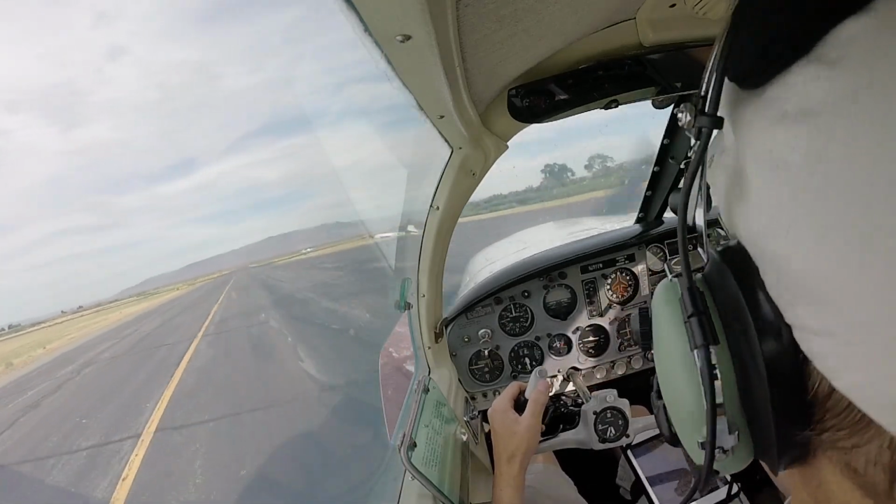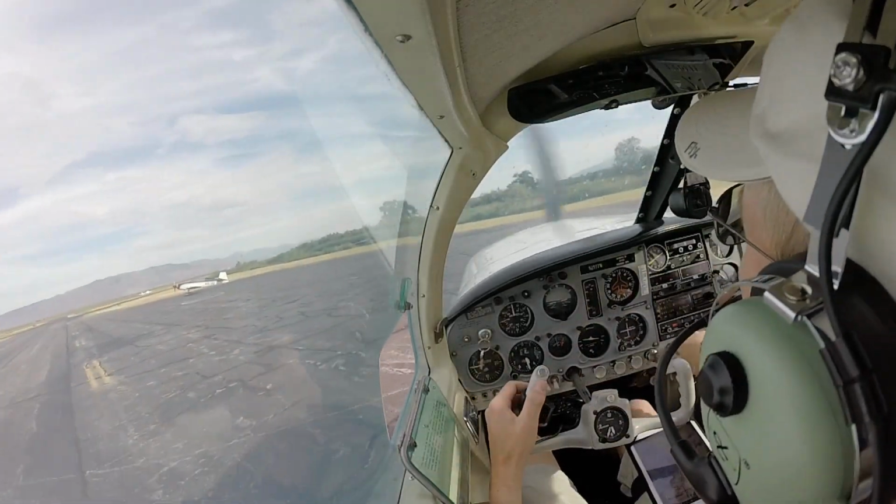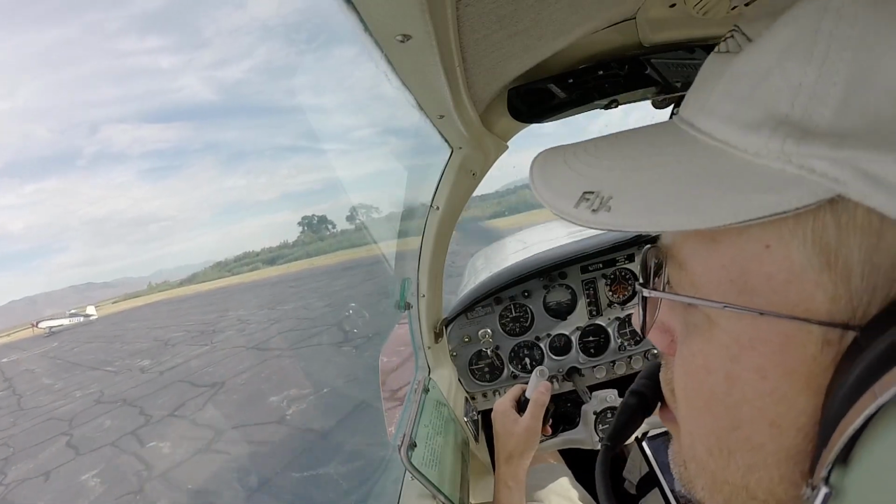There's one more person coming to the run-up area, so let's try to tuck in behind him. Okay. Because he'll finish his before we finish our side.